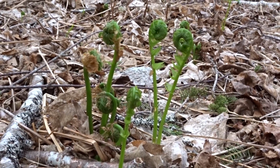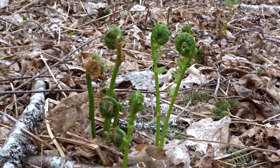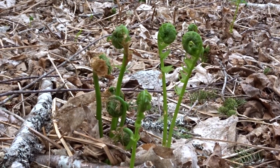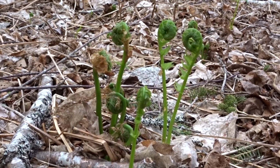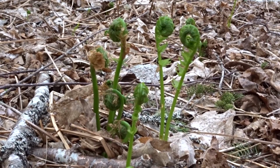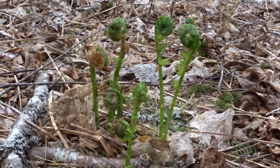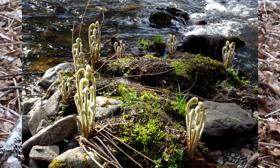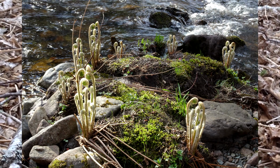The ostrich fern is not terribly difficult to identify. They have a beautiful dark green color that stands out from the forest unlike anything else at this time of the year. Nothing else really possesses the kind of lush and perfect green of the ostrich fern. Also, most other ferns either have fine hairs or scales all up and down their stems.